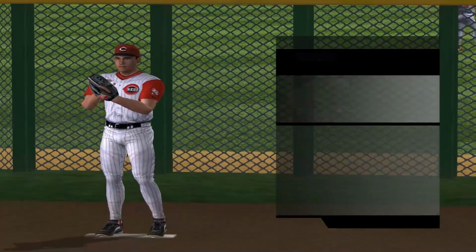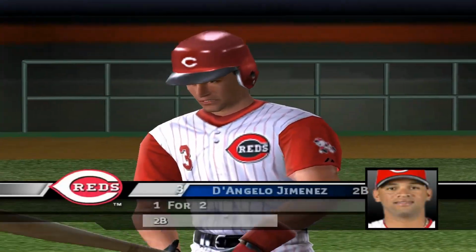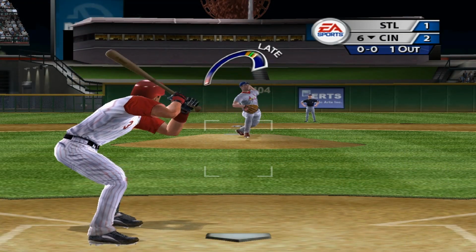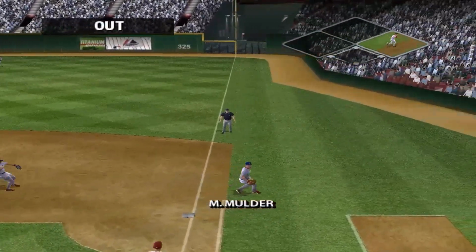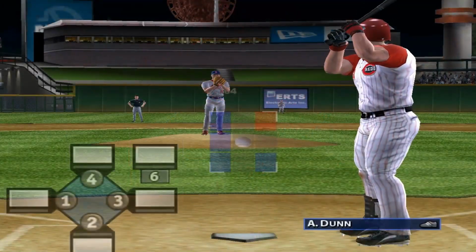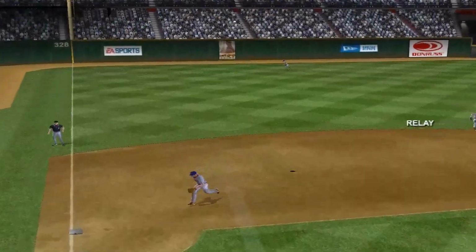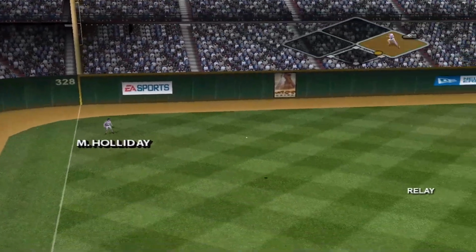The Reds have someone throwing in their bullpen. Stepping in, 1-for-2, D'Angelo Jimenez. Ground ball hit the other way to the right side. Two outs. He's out. The next batter is Adam Dunn. Fly ball taken to left. Throw to the cutoff man.